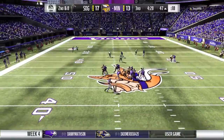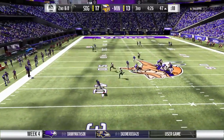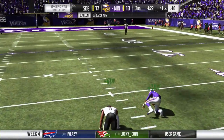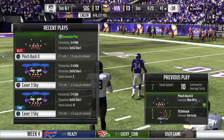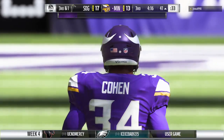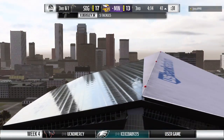On second down, here's Allen. Dancing to his left. Now he'll dump it underneath to his running back, complete. And he'll go down shy of the 40 at the 41. It's a gain of 7, and that'll bring up a 3rd and 1.